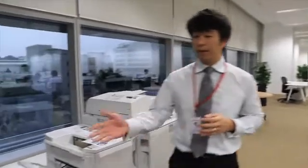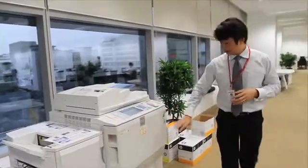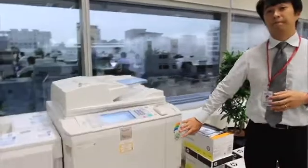Right. In addition, we have added plants to balance the carbon emissions of our machines. And lastly, all machines that were delivered have the green label logo here. This is Office Consulting by Ricoh.